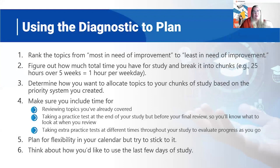The best study plan is one that you'll actually execute. So you don't want to overexert yourself and make it impossible, but you do want to make sure that you're covering all the topics you need to cover and prioritizing them according to your needs.